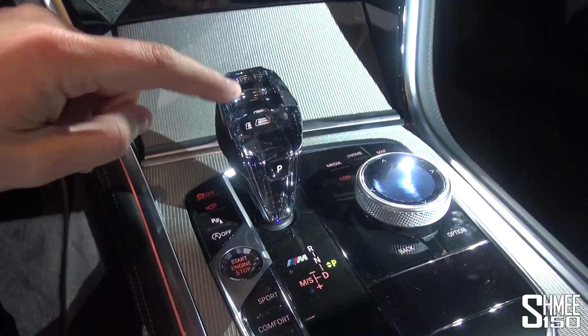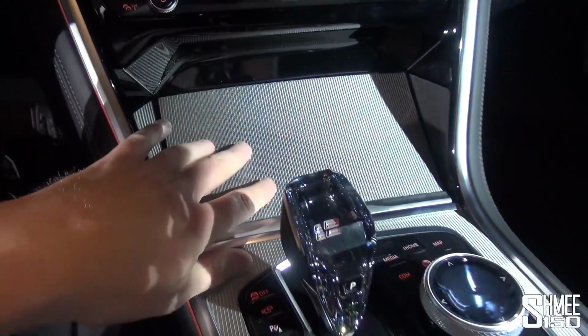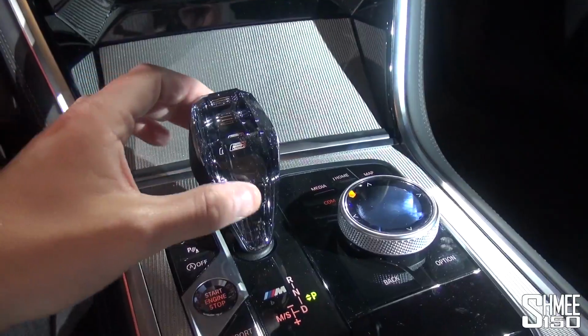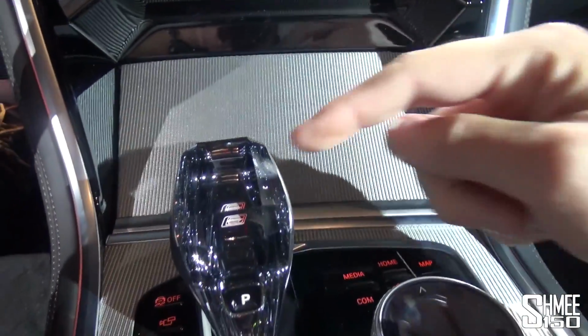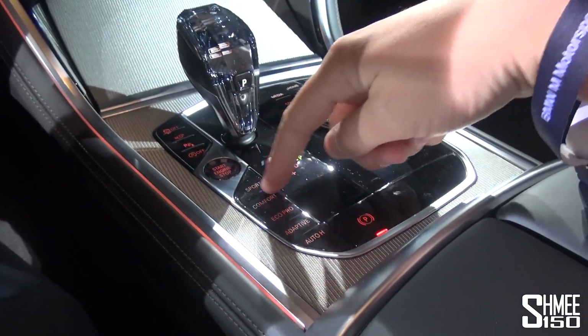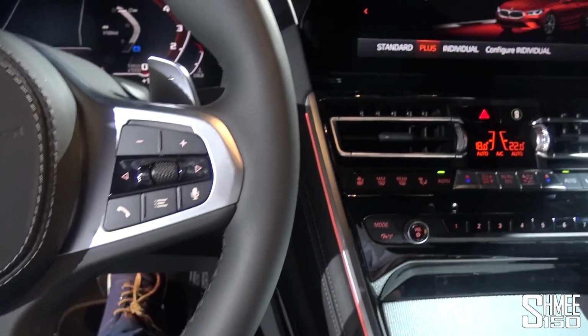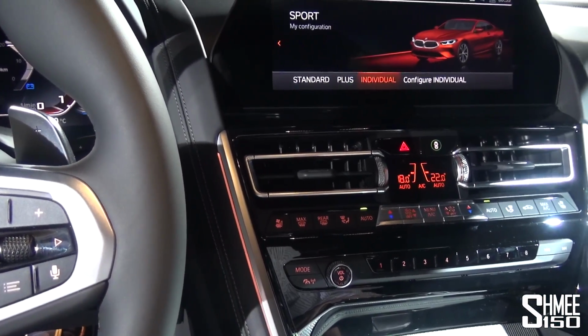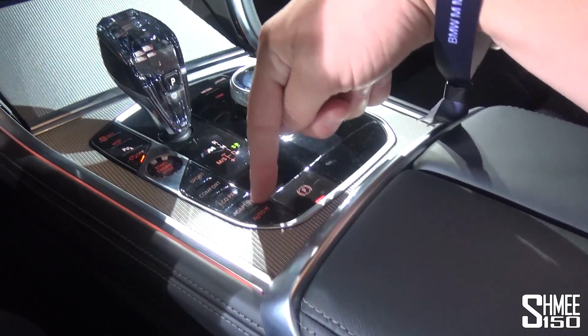Now this is nice as well, the gearstick controller with this glass finish. So you have this stainless steel style trim and the glass finish on top of the gear stick. That is super smart. I hadn't seen that before because it was covered up, but nice with the 8 inside that as well. And you can go through the different driving modes. So you have all sorts of configuration behind this, the different settings, different modes. So if we pop it into sport, or you can go up into individual, or even configure individual and set it exactly how you want it and scroll through all of the different buttons.